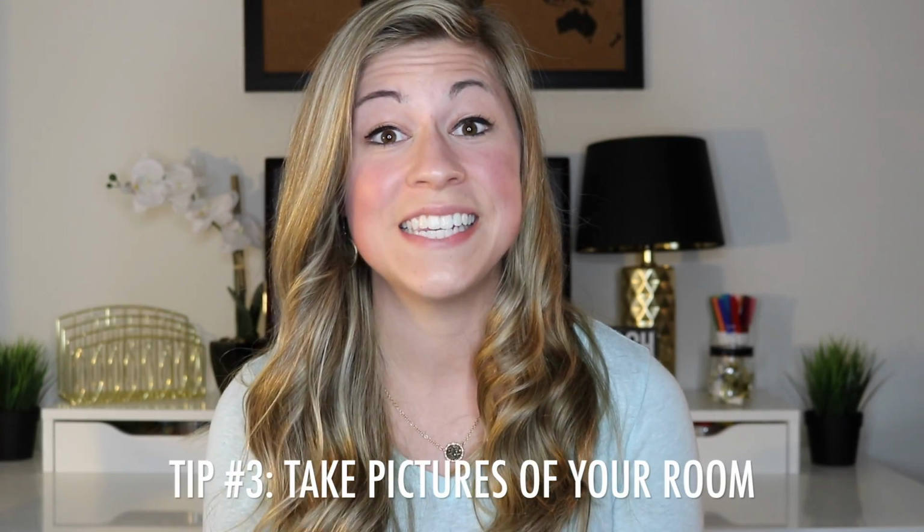Tip number 3 is to take pictures of your room. This one is huge, and I feel like I'm gonna say that for every tip, but seriously, it is super important that you take pictures of your classroom. That way when you come in the fall, you know exactly where stuff goes. You can make small adjustments or changes if you want to, but for the most part, you know exactly where everything goes, and it makes it so much easier to put your room back together.